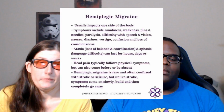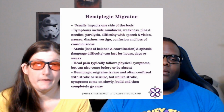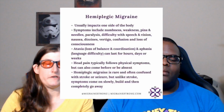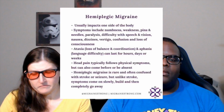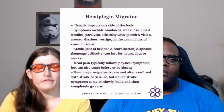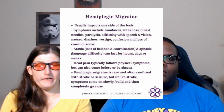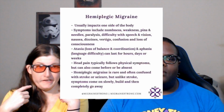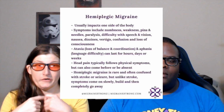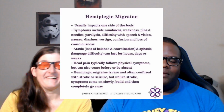And the other one is head pain typically follows the physical symptoms. And let me tell you, when that head pain comes on top of the other symptoms you're getting, it's a lot because it truly hurts. Oftentimes I need my ice hat for that, and or my sound therapy, and I can't use both because my music is like a head wrap band that goes over and around my face. So top of the head. Yeah, thank you.